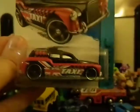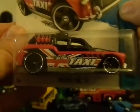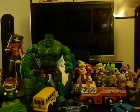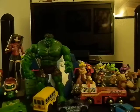So again, they're going to be opened up. They're going to be played with. I just love this car way too much not to leave it in the package. Okay, so that is the little haul that I got from the thrift store and from Smith's.